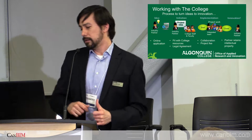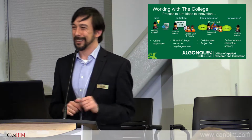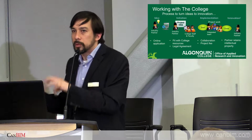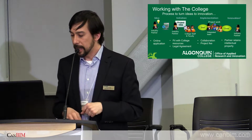This graphic, due to the text, might be a little bit difficult to read, but it's a general characterization of how our projects go. We start off with understanding from our industry partners what they want. We try to make things available for them online so they can apply there. And then we try and fit them, if you will, with the resources we have here. We're very careful to make sure that we don't promise things we don't do, but we seek out as much as we can from our college resources to make sure that that matches right.